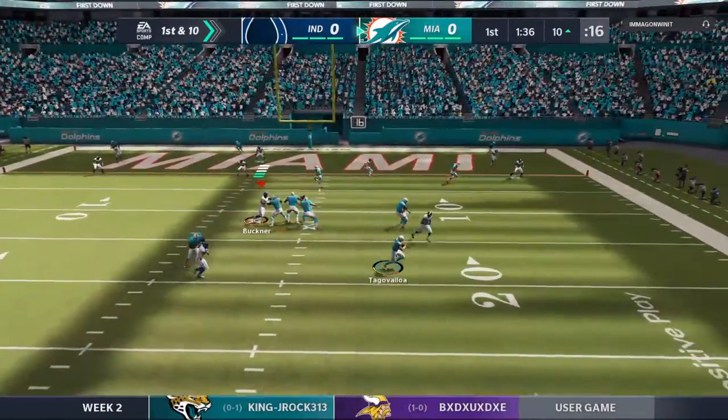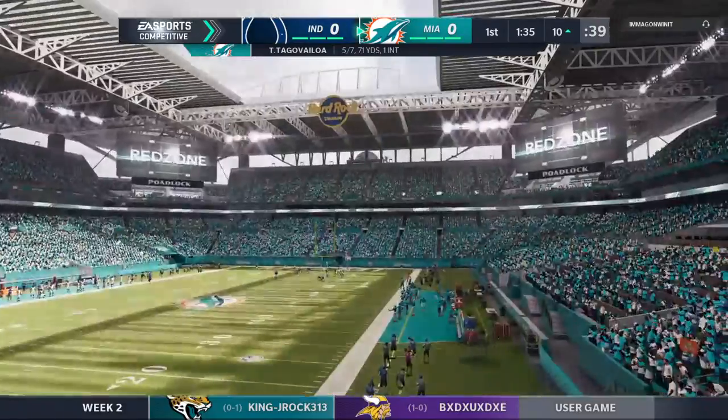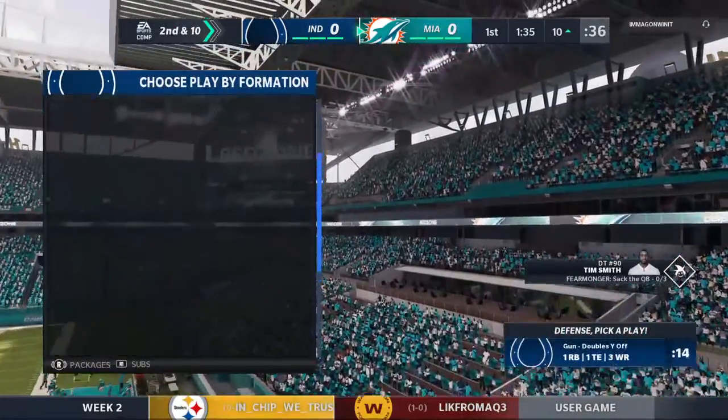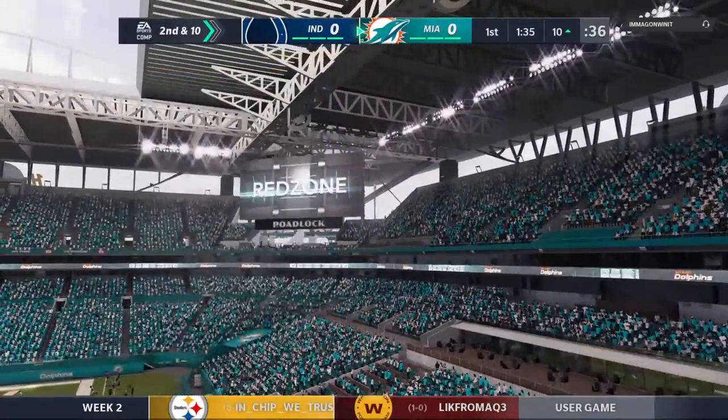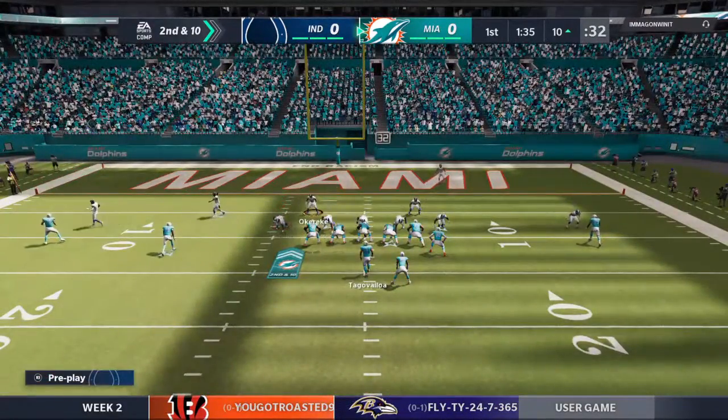Here's Tua. Eluding the pressure right. And he'll just throw this one over in the way of the security crew. Incomplete here. So much for the best laid plans and best designed plays. That was good coverage along the sidelines. No place for that one to get in there. It sails incomplete.